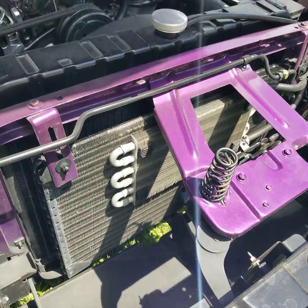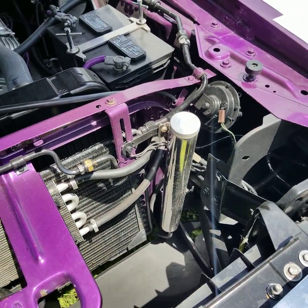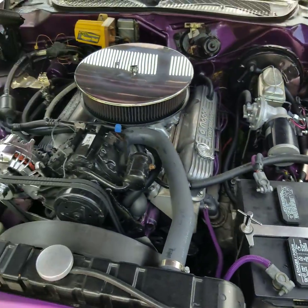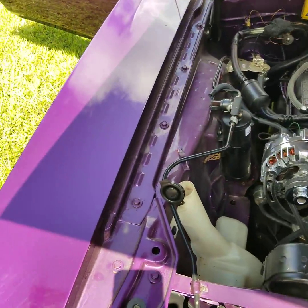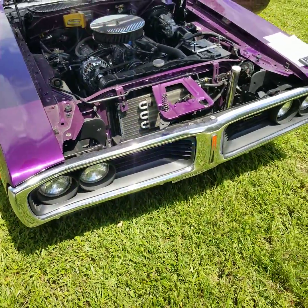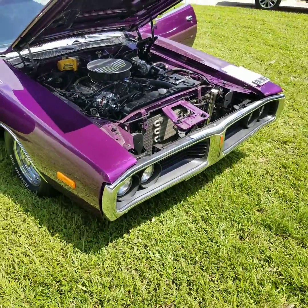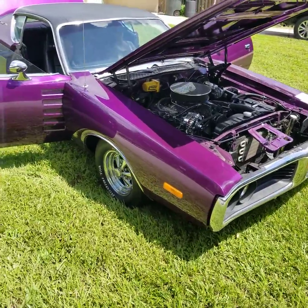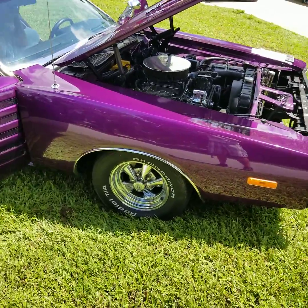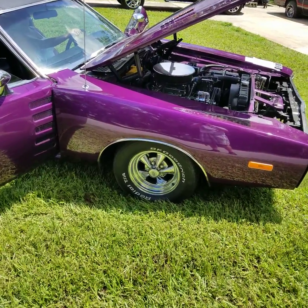You have coolers, aluminum overflow tank. The things that have been done to it have been done tastefully, not to detract from the originality of the car. If you're looking for a complete classic, completely original car, this is not the car for you. This is a car for a guy that wants a little flash, something that's next level but not overdone, very drivable and user friendly.